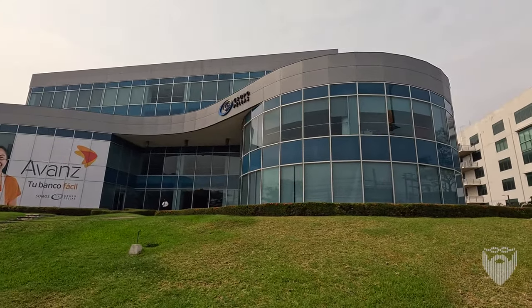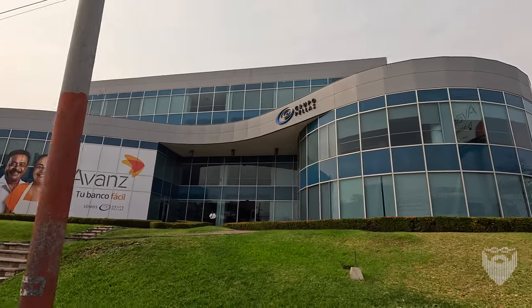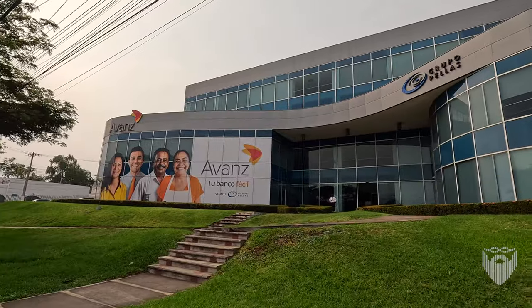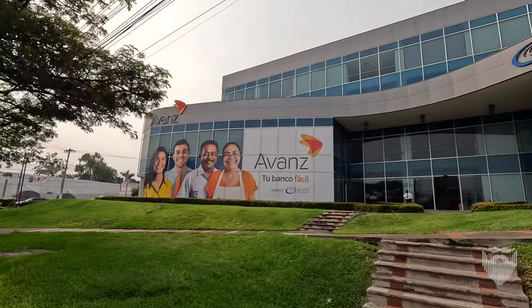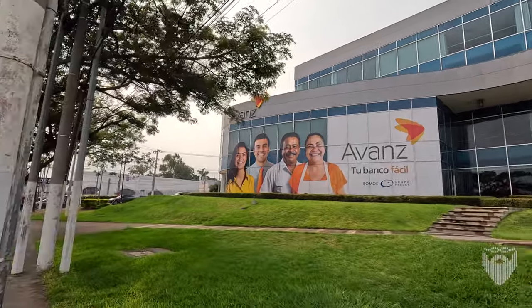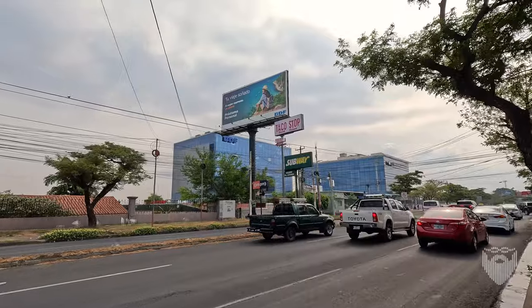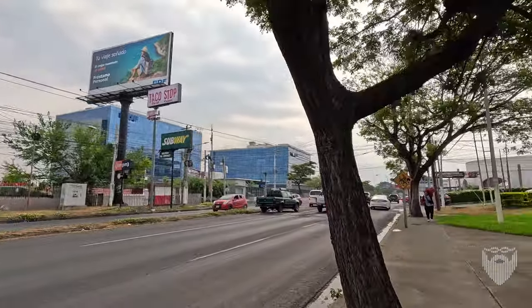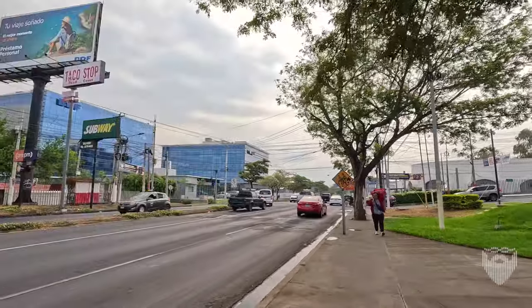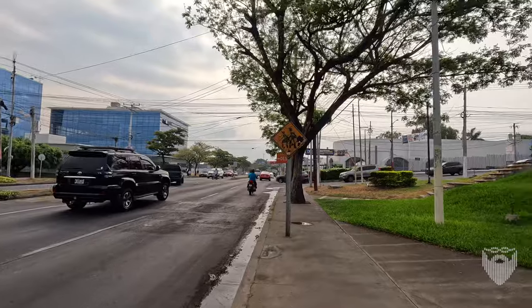Now, this is one of the offices, not the main one, of Grupo Pelas, the largest company in the country. And Avas is their bank. This is a big ad for their bank there. We have a subway, spare me, a taco stop, more office buildings. What are these?